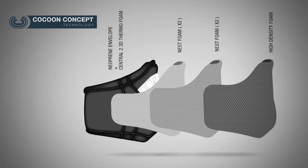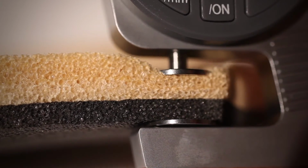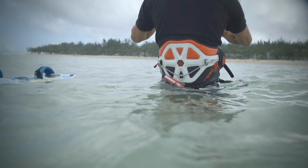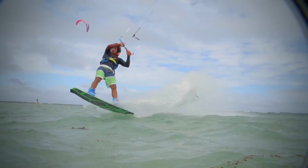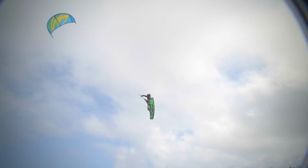This new mode of manufacturing has placed the entire thickness of the harness and all protective foam between the energy dispersion frame and the body. By placing all the traction forces on the outside, it is the entire foam thickness that reduces and absorbs energy to optimize comfort.